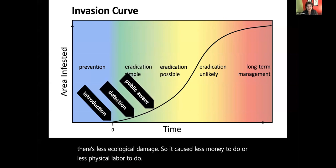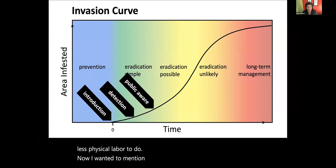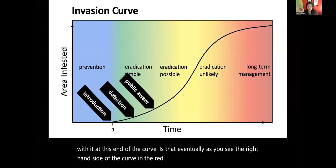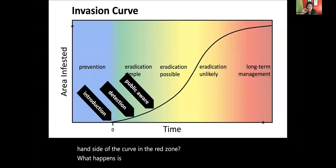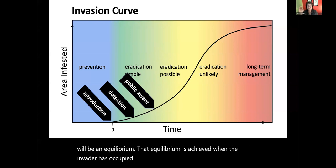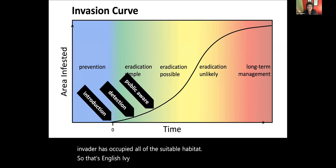Now, I wanted to mention quickly what happens if you don't deal with it at this end of the curve. As you see on the right-hand side of the curve in the red zone, eventually the rate of increase will slow off. There will be an equilibrium. That equilibrium is achieved when the invader has occupied all of the suitable habitat. So that's English ivy, right?